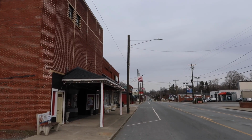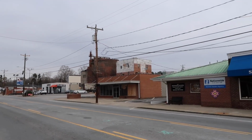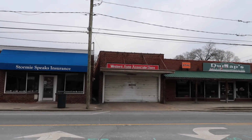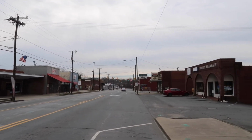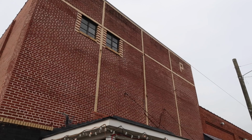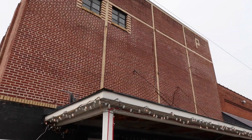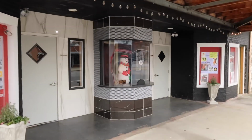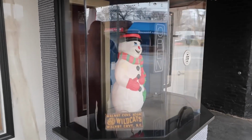Drove a bit, probably about 15, 20 miles, maybe not even that far. 12, 13 miles over to Walnut Cove. There is a Western Auto Associate store right there. A little community, 2,000 residents here in Walnut Cove. The old theater here. And even though it is well into 2022, past New Year's, there's still a snowman right here in the window because it's still winter.